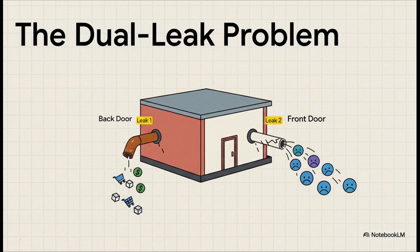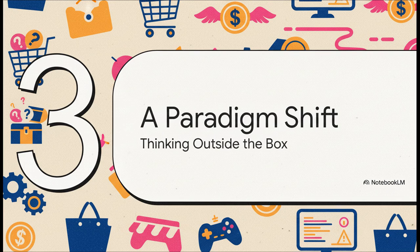See, while you're scrambling to plug the leak of inventory going out the back door, you're actually creating a second and, honestly, a much more damaging leak. You're losing your best customers out the front door, all because you're making their lives harder for a problem they had nothing to do with. So, yeah, the old approach is completely broken. It basically forces you into this impossible choice. Either you accept losing inventory, or you accept losing customers.